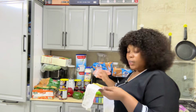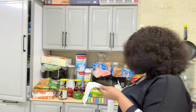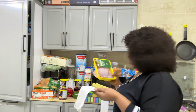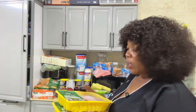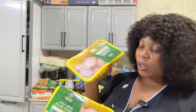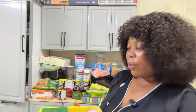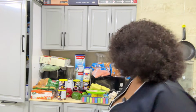All right, then we got this cut, 9 riyal 95, that is 10 riyal each. So for the two is 20 riyal for these two. Oh my goodness. So for the two, we got it for 20 riyal. All right, so each is 9.95 riyal, which is 10 riyal.